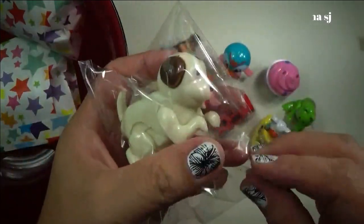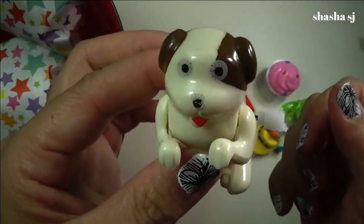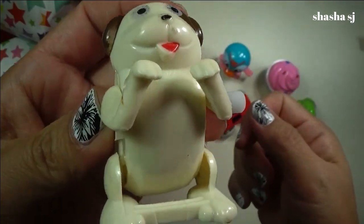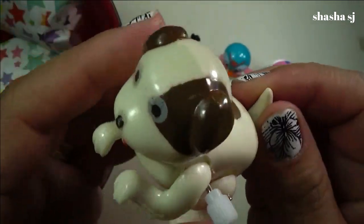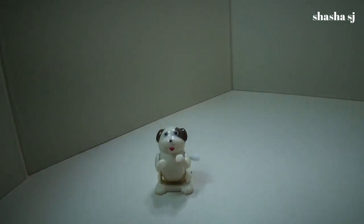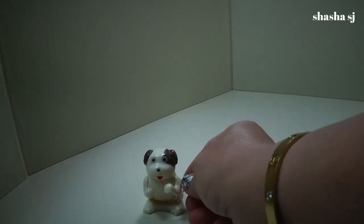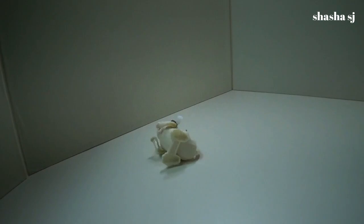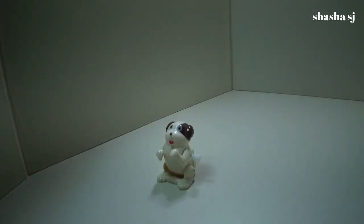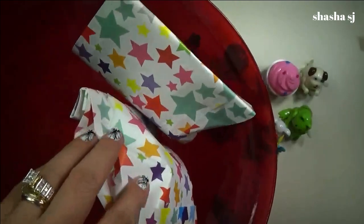A dog. Oh. Did you see that? Look. Oh, so cute. Oh, perfect. Oh, that is so sweet. Look at that. Wow, look at that. That is so cute. Two more.